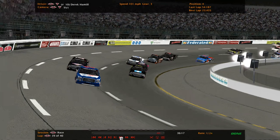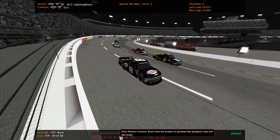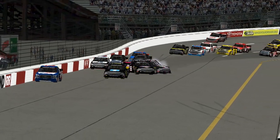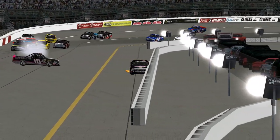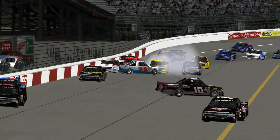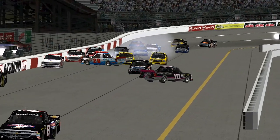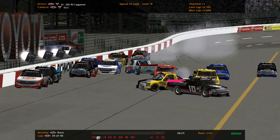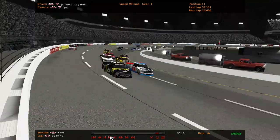Derek Hamill was 4th. The 8 truck just threw it away, losing a good chance of a good finish, at least. Bounce off the wall. Didn't wreck, though. 10 goes around, and then the 20 of our legacy. And then the 98 nails the 10. Just destroys his own truck.